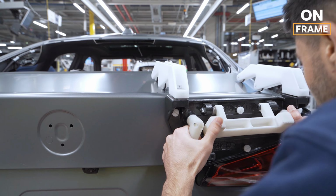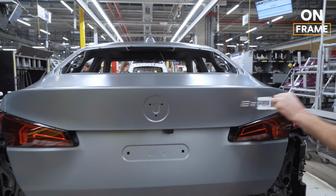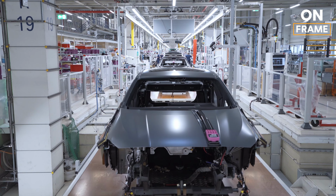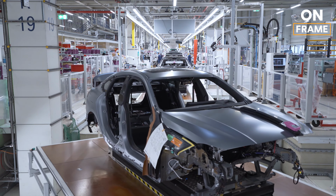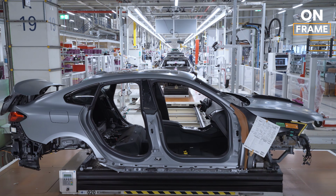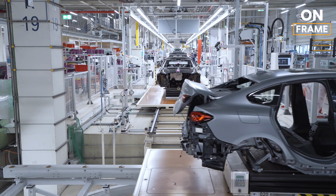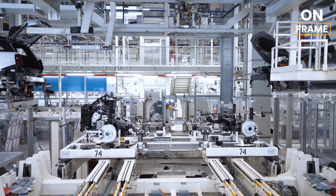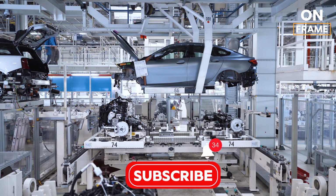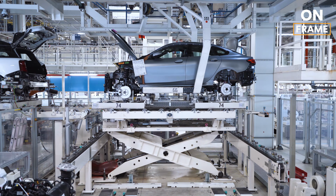Assembly line. Precision engineering in action. The heart of the process is the assembly line, where skilled technicians and advanced robotics come together. The drivetrain, including the engine and transmission, is precisely mounted onto the chassis. BMW's twin-power turbo engines, available in multiple configurations, deliver both power and efficiency.